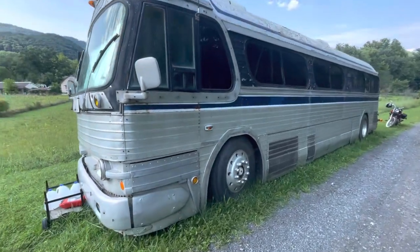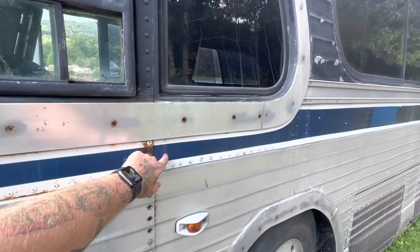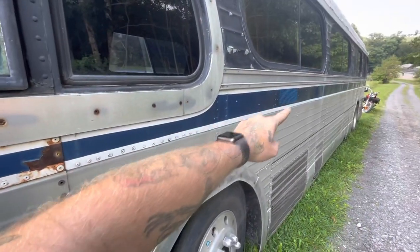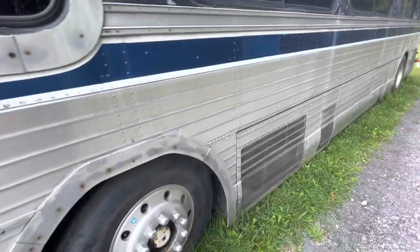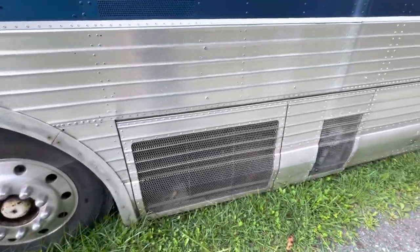The only piece of steel on the entire outside of the bus is this blue strip down through here. The rest of this is aluminum. Again, you can see how low it's sitting because the airbags have not been pumped up.